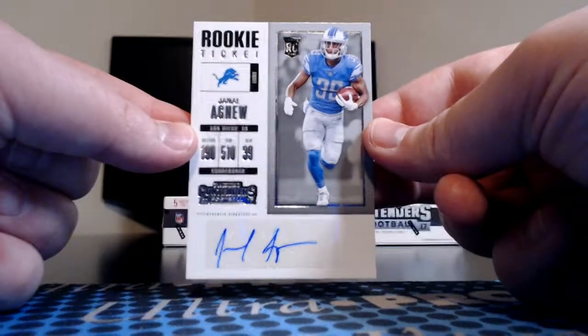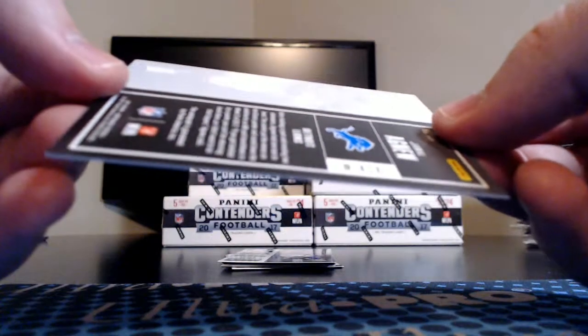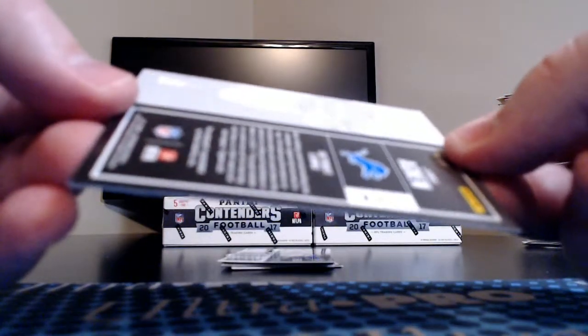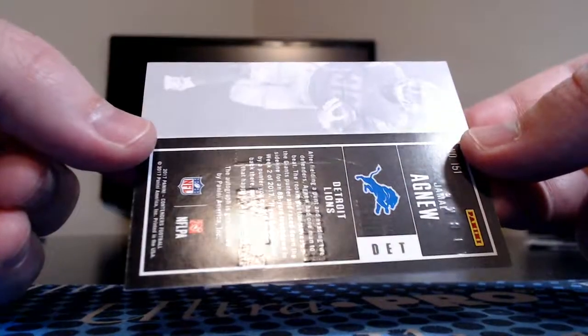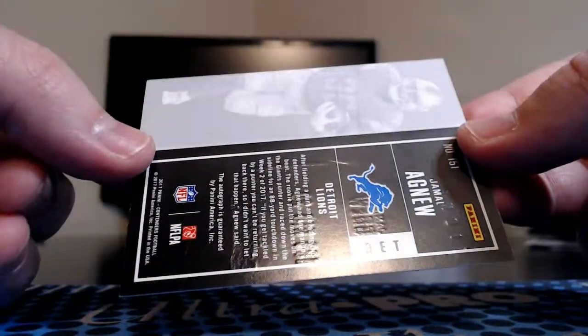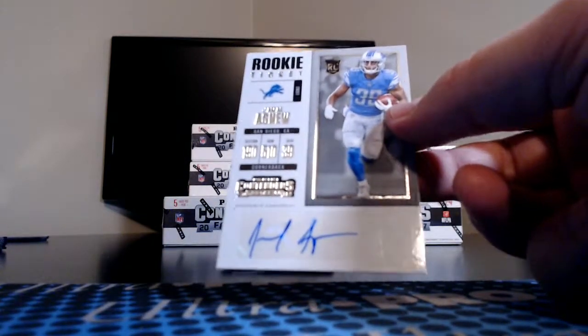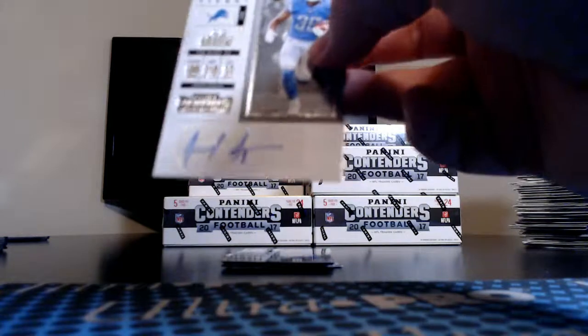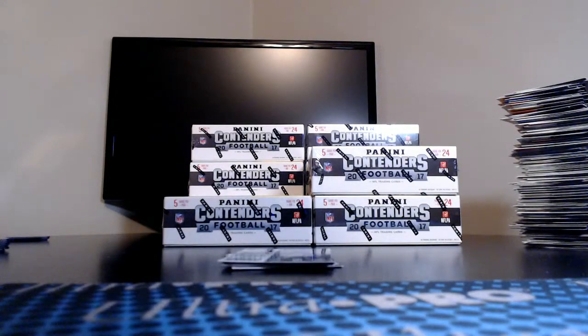Jamal Agnew, rookie ticket. At least it's not a huge name or anything. It's a little smeared on the ink. Check out the back of this thing. Like it just got too hard of a stamp. Well, at least, like I said, it's not a big name, and it is kind of a bonus autograph. Even the rookie card logo is messed up. That's Miss Vicky. I'm glad it wasn't Galloway for her. It's like that.